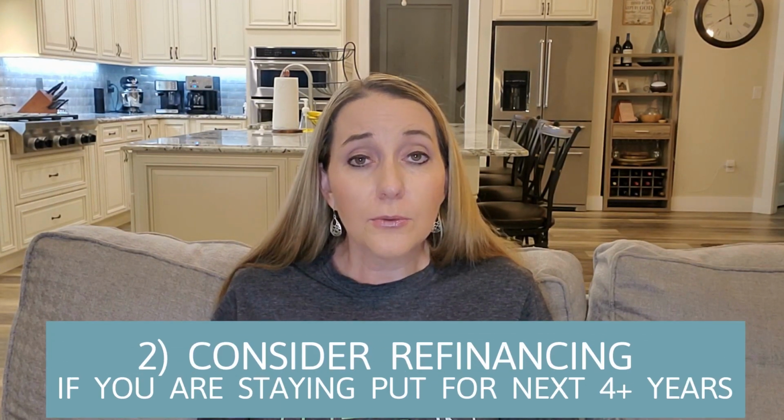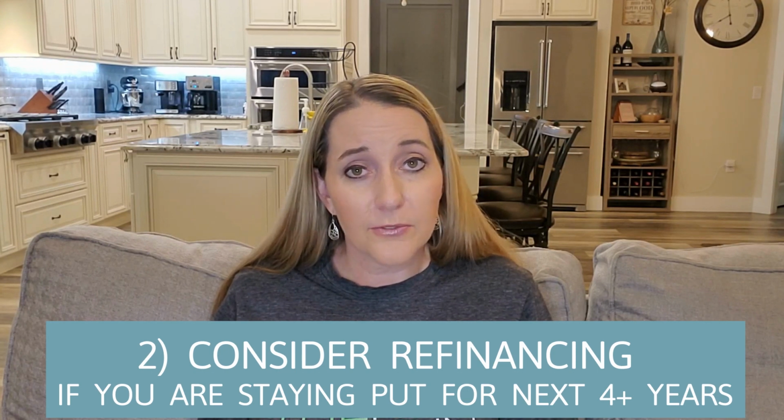The second tip is to honestly consider refinancing. If you know that you are planning on staying put for quite some time, and if you have not already refinanced, you absolutely need to consider refinancing. We've got some really excellent lenders that can help you with that, and it can save you thousands of dollars in the long run if you are planning on staying put for the next 4 to 5 years.